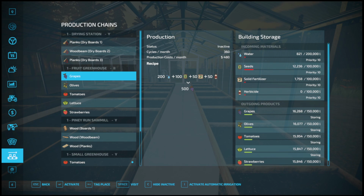So I don't have to bring water around anymore. So we're going to do that. We're going to hit yes, because this is an automatic system, and we're going to take a nice good chunk of our money from this.